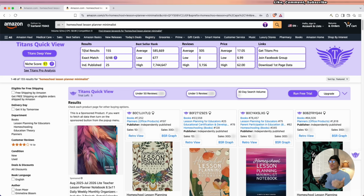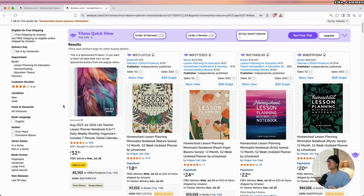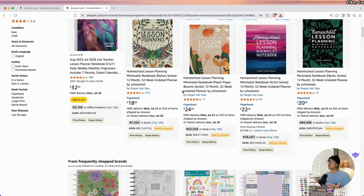And we see total results 155. So a lot lower than that 2,000. And it's not going to be very competitive in here. But if we look through the first page, we can see a lot of these books selling very, very well. Which takes us to our next step, which has to do with demand.